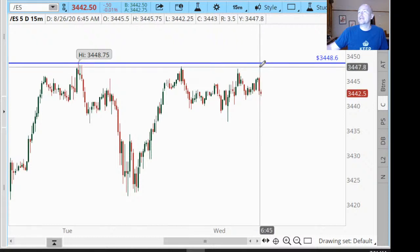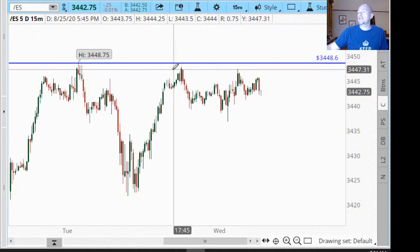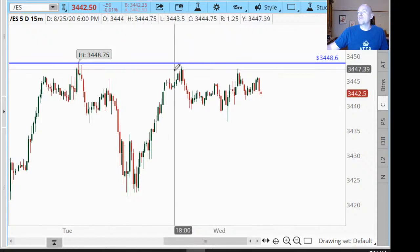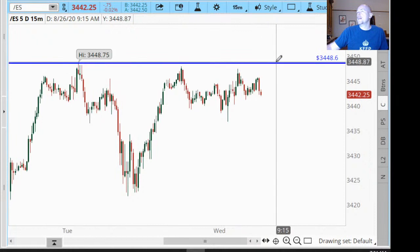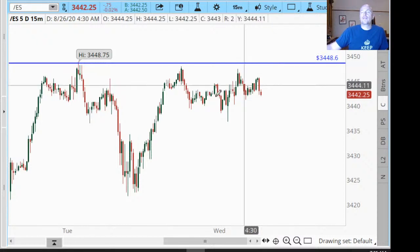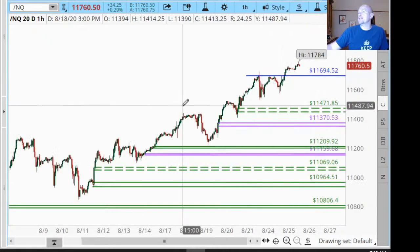Now, in this case, if we do get above the Globex high, which would be right here, it puts us right at this little area, which was a prior pivot. But I believe we've probably run through most of the sell orders that are up in here, and there's a chance for price to continue to rally higher. So that's the level I'm looking at for this morning that I think makes the most sense in the ES. Moving over to the NASDAQ, we're going to see a similar picture.